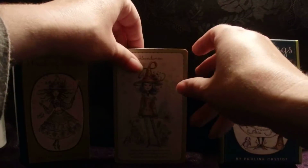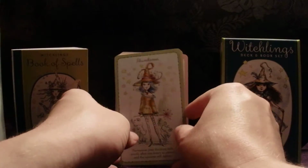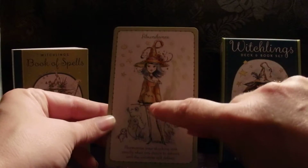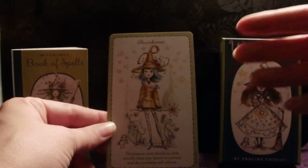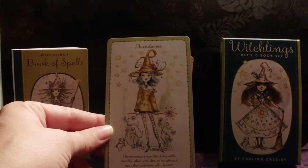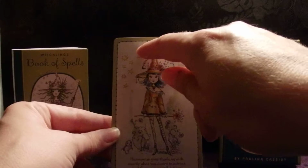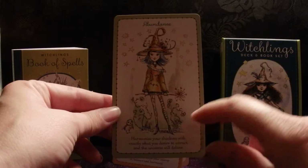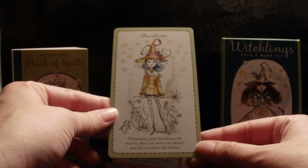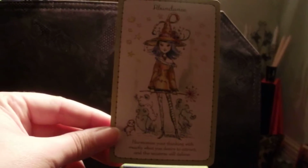The cards are packaged in alphabetical order, and what I mean by that is each card has a witchling illustrated on the front of it, and then it has the witchling's name, and the name corresponds to a spell goal or a spell topic. For example, this one is abundance. So it says abundance at the top, this pretty little witchling picture, and I'll read the bottom because you probably can't see it on this video, but it says, harmonize your thinking with exactly what you desire to attract and the universe will deliver. So this is the abundance card.